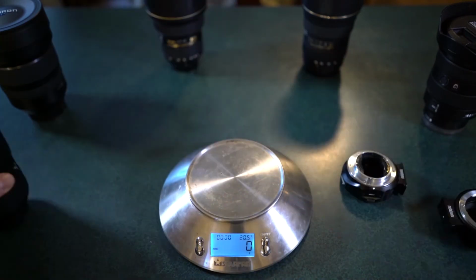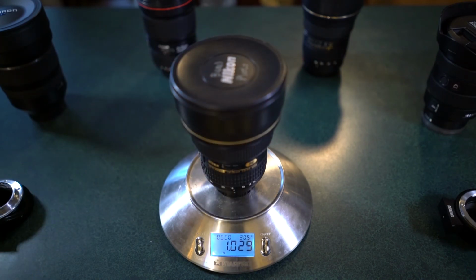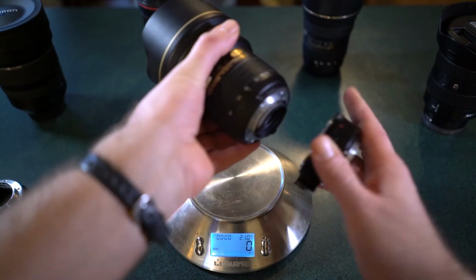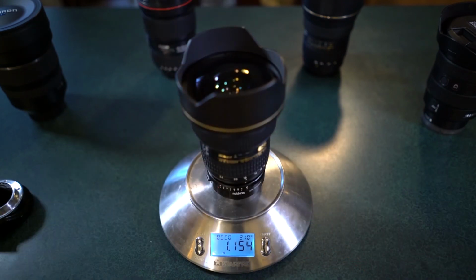Next up is the Nikon lens, that weighs 1029 grams with both caps on. The body alone drops down to 980 grams, and the addition of the Nikon G to Sony E adapter pushes it up to 1154 grams, so that is heavier than the Canon.